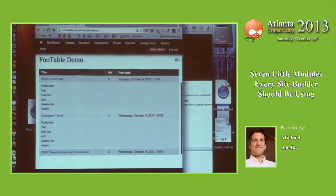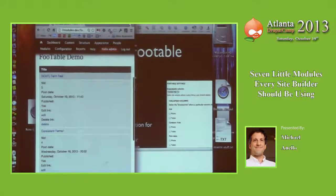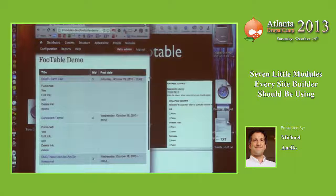So complaint number 2 about this module is there's no way from the user interface to set the breakpoints. Meaning I have no control from the user interface to say at what point do we go from tablet to mobile. This width right around here is hard coded in the foo table module. Kind of silly. But it's a relatively easy patch. If it's not in the queue, I haven't checked. It will be soon. There's a way around it with a little bit of jQuery magic. But that and the little icon, yeah, those 2 things, and this module is good to go.